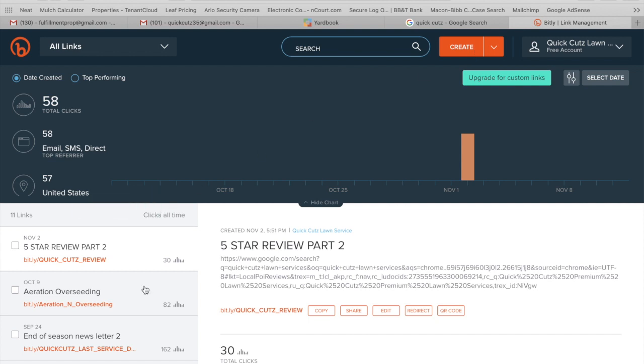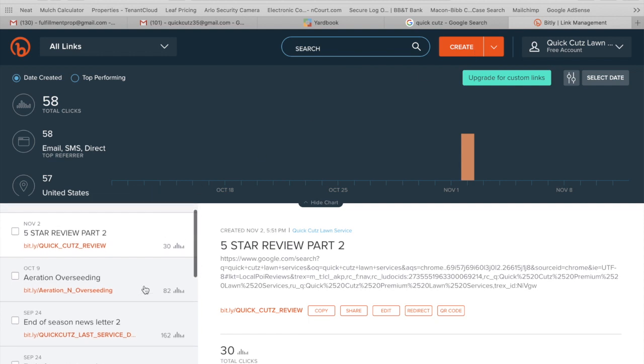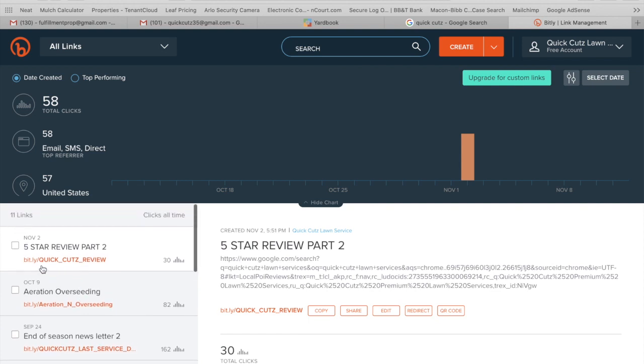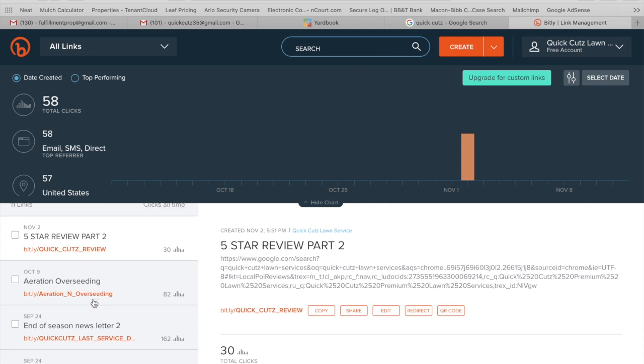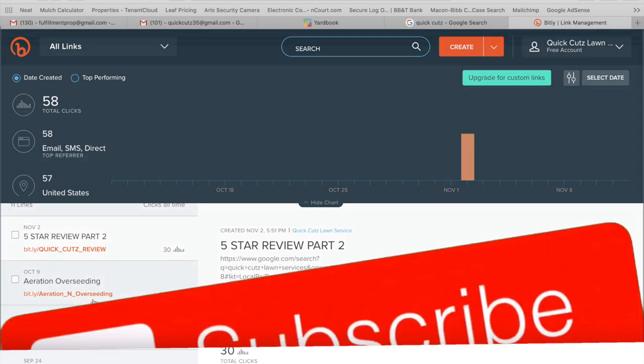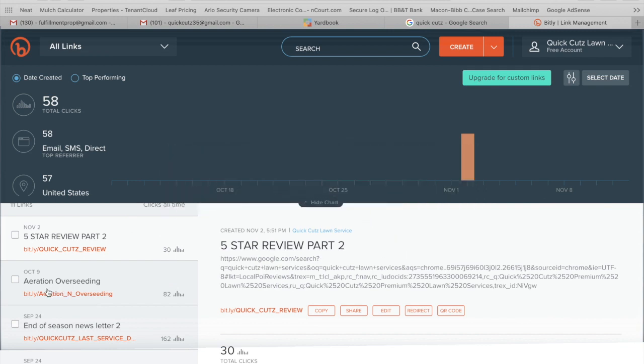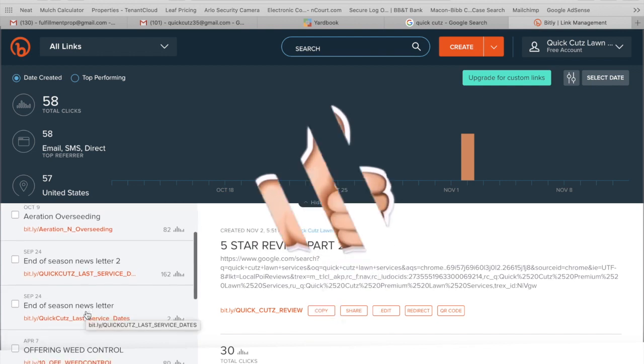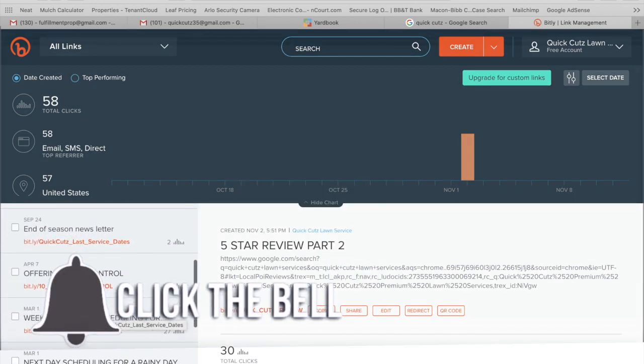Now, as you can see off to my left hand side down here, I have plenty of links. And you see how long that link is right there? It shortened that link to say this right here. It shortened it to say Quick Cuts Review. I have other links that I send to my clients, and it's all via text message, by the way, guys. And I'll show you in a minute how I do it. Aeration, overseeding, end of the season newsletter. I have created all this over time.